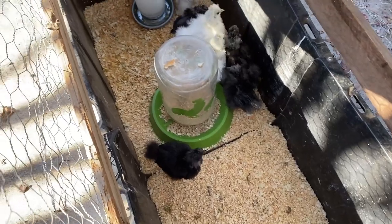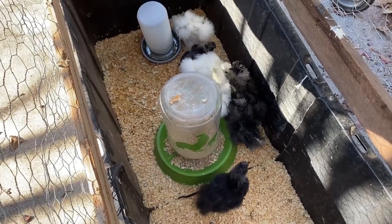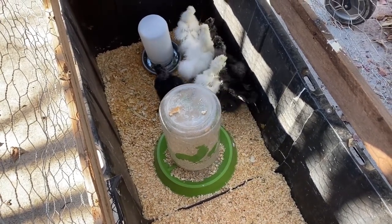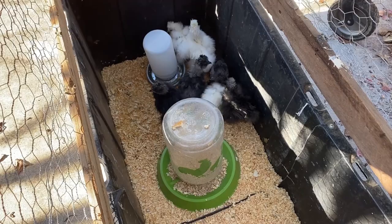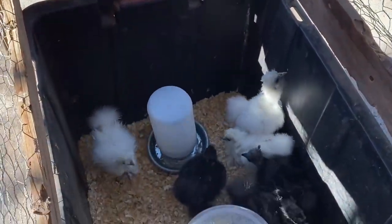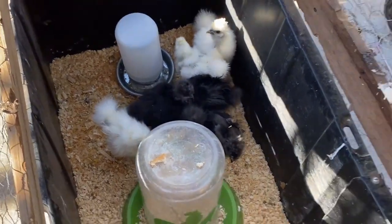So we got a total of 7. There is one that is called a blue naked neck. We have a blue Silkie and 2 Silkies that are a chocolate blue cross. And also, guys, is a frizzle. Back there, see that? I'll get him out so you can see it better.